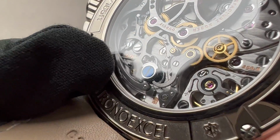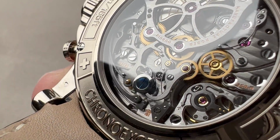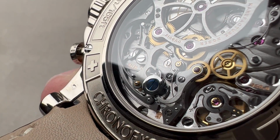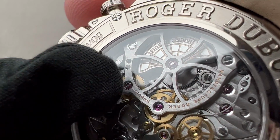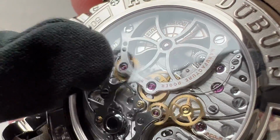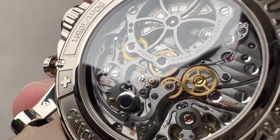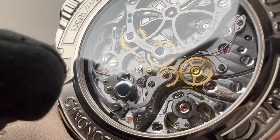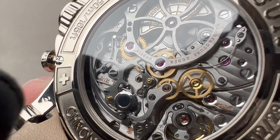We have an exquisitely black polished capped column wheel, Geneva style, that features both black polish and a fired blue screw. And you can see this watch features both blued screws and black polished screws. All screw heads are black polished. Their slots and circumference chamfered. Wheels for the chronograph, clutch, and the drivetrain all satinated.